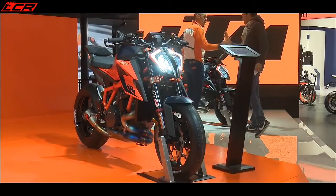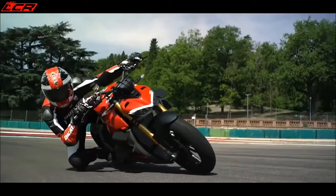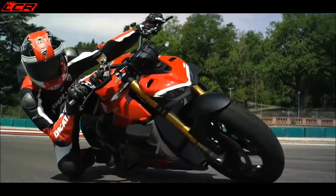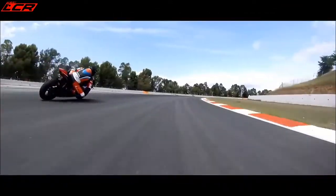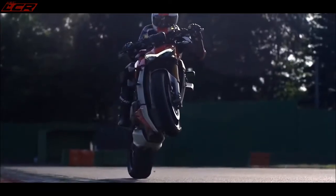Well, there we go. I hope you've enjoyed my little preview of the bikes which are coming in 2020. It's not all of the new bikes which are coming out, it's ones I'm most interested in. If there's any I've missed which you want to see, let me know in the comments below and I'll see if I can do a preview feature of it.